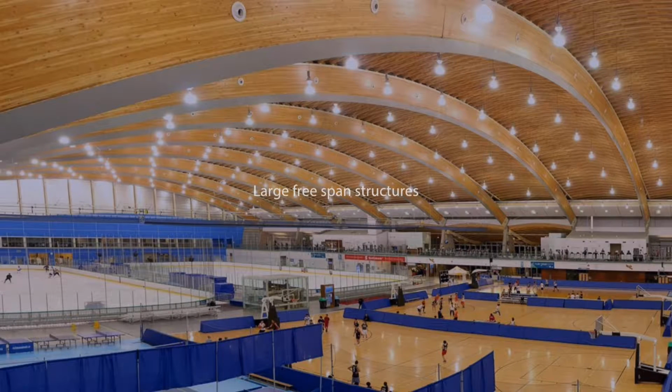We go from art to engineering again. This is the world's largest free-span structure in wood. It's in Vancouver. It's known as the Richmond Oval, and it houses in this oval 2 Olympic-sized rinks, 4 gymnasiums, a swimming pool, and all kinds of other facilities. The free span is 100 meters. It's got 2.5 hectares of space underneath it.